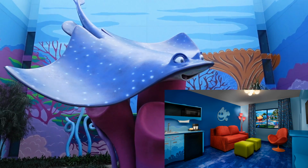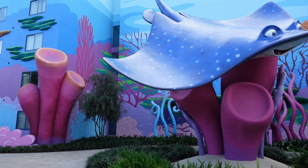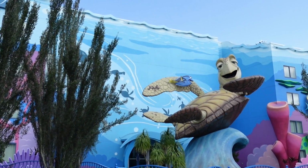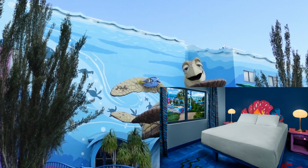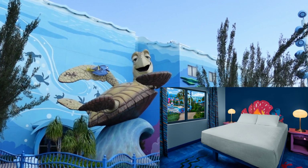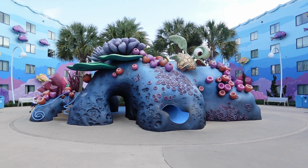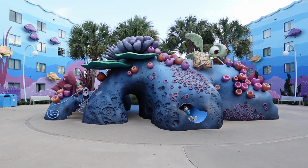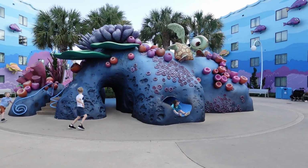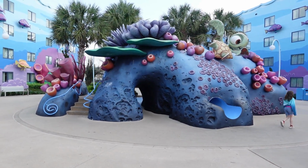The first building to the right of the pool is with Mr. Ray right out front. He is humongous. Make sure you take a picture with Mr. Ray. The other hotel building in this area to the left of the pool has Crush right out front, and he's also got Dory swimming around with him. Just behind the splash pad there is this little playground. It is your undersea wonderland with Squirt right on top, and there's little caves and stairs and slides all around for the kids to just have a ball.